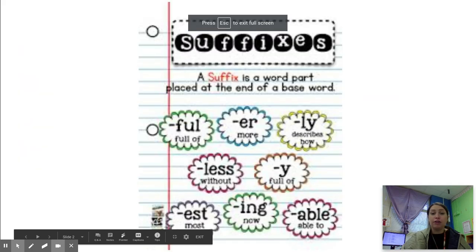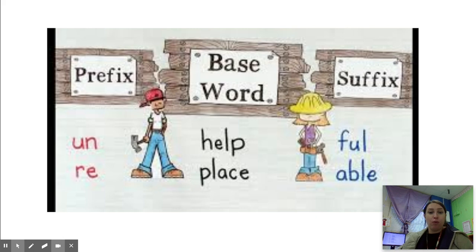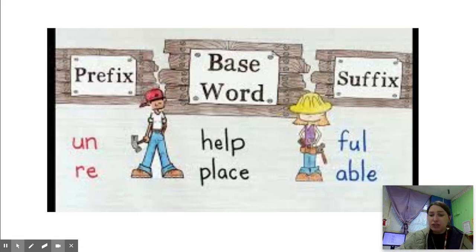Okay, guys, today we're talking about suffixes. We've talked about prefixes before, which you can see over here. Prefixes were words that we added to the beginning, and they kind of changed the meaning of our base word. So for a prefix, we added some stuff to the beginning to switch up our base word a little bit. For a suffix, we're going to be adding things to the end.